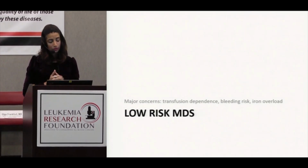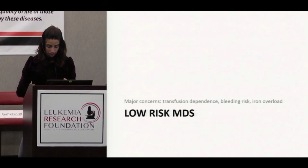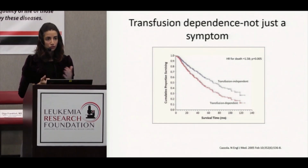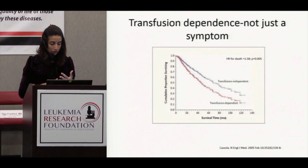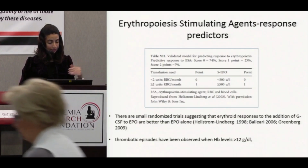So talking a little bit about these 2 categories of low-risk MDS and high-risk MDS. Again, the major concerns in low risk are transfusion dependence, bleeding risk, and iron overload. When we talk about transfusion dependence, it's not just a symptom. Being anemic versus being transfusion dependent is a little bit different. A retrospective study done way back in 2005 showed quite cleanly that transfusion dependent patients had an inferior survival, which means that maybe it's just a marker of a more severe bone marrow failure, but there are things that come with a transfusion, like antibodies, iron overload, etc., that may be adding to some of the morbidity of needing transfusion. So it's really an important clinical endpoint in a lot of clinical trials trying to improve anemia.